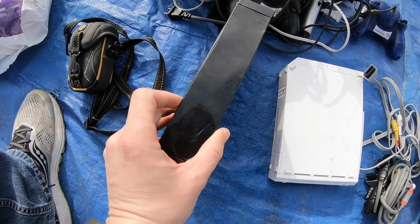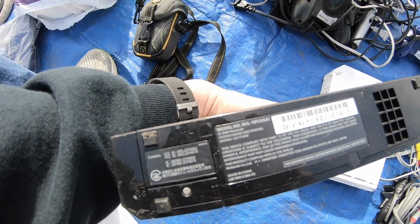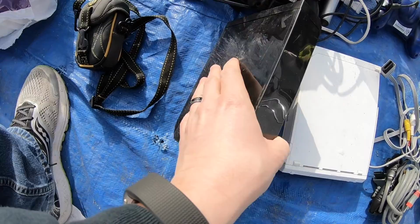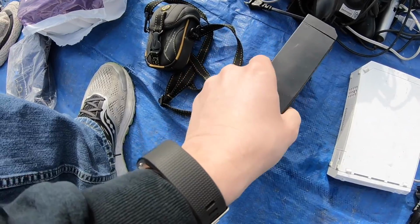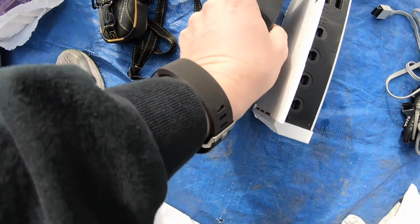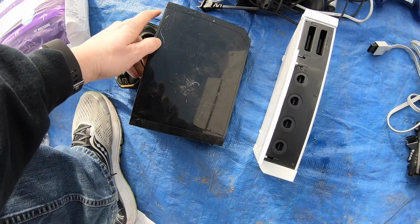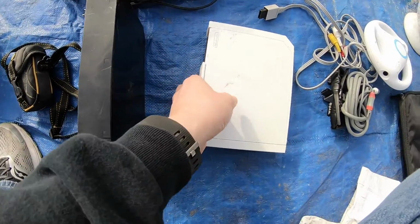Two Wiis. RVO 101, not backwards compatible. Just like that. I can't get this open. The time. I can't get it open. It's supposed to open. Oh, I can't get it to open. This thing's busted. Things are beat up.